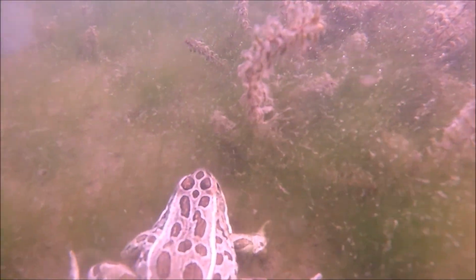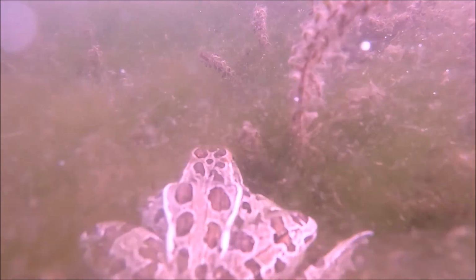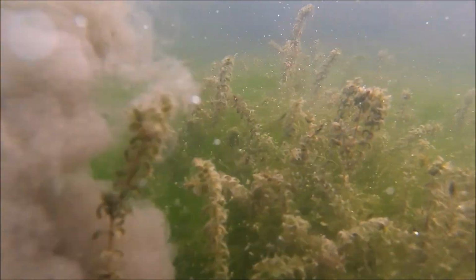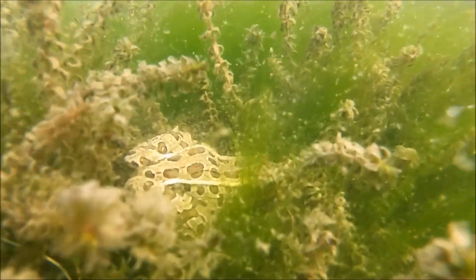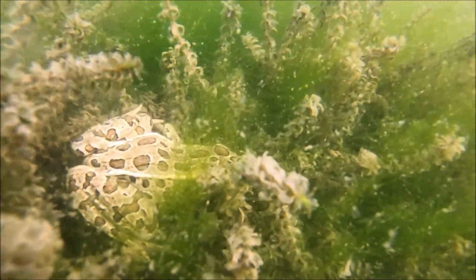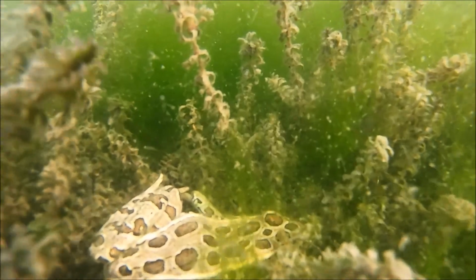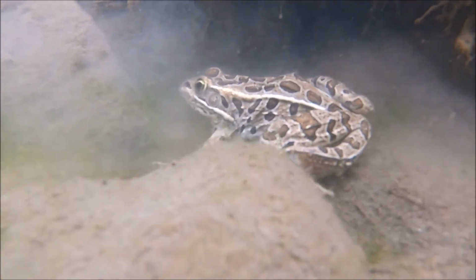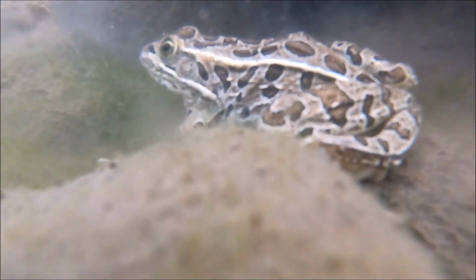Here I attempt to scoop one up in order to show you its size comparison to my hand. The frog has no patience for me. His speed is his best defense. These frogs avoid predators such as snakes, cranes, and herons in this way, as well as hunt for their own prey.